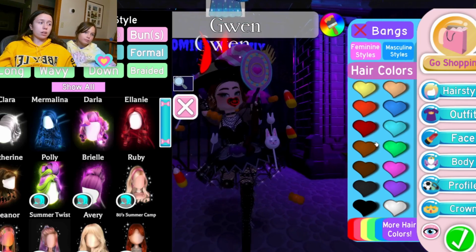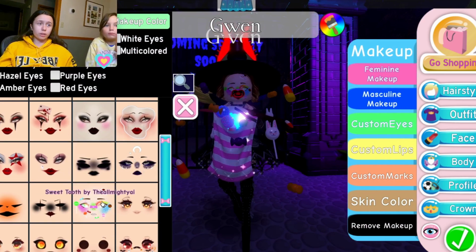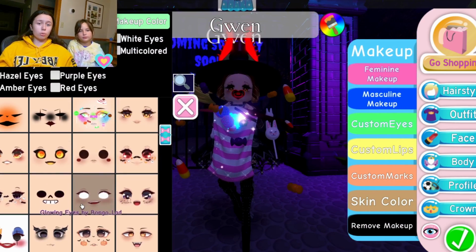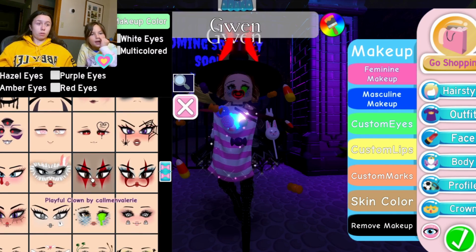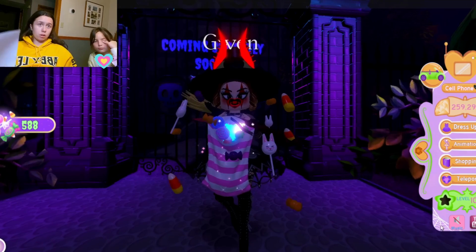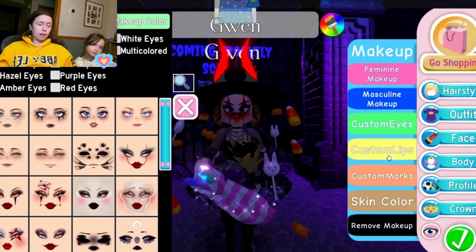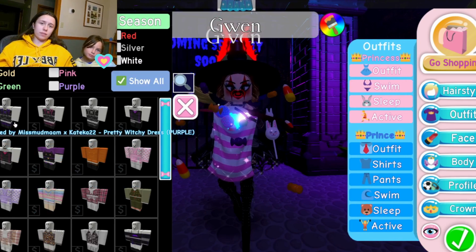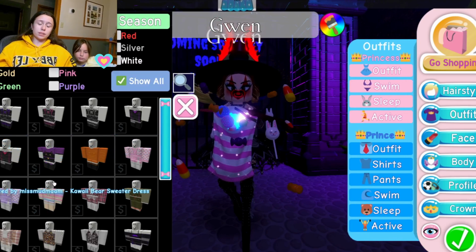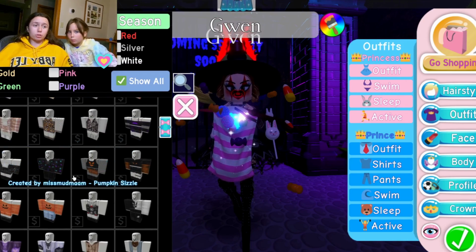Wait, guys, they also have new faces too. Look at all these creepy, crawly faces. That's so crazy. These are so cool. Oh my gosh. Wow. Okay, guys, and they also have these new Roblox outfits, and if your avatar doesn't have anything, they have these awesome ones. They're so, so cute. I love them all so much.